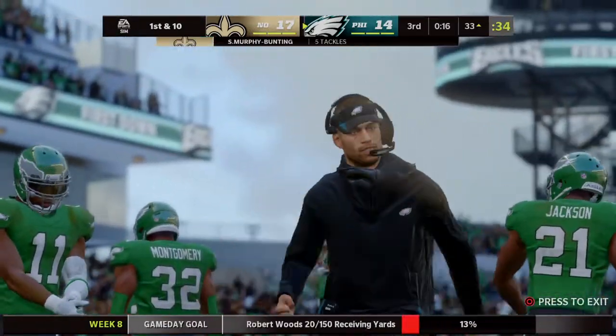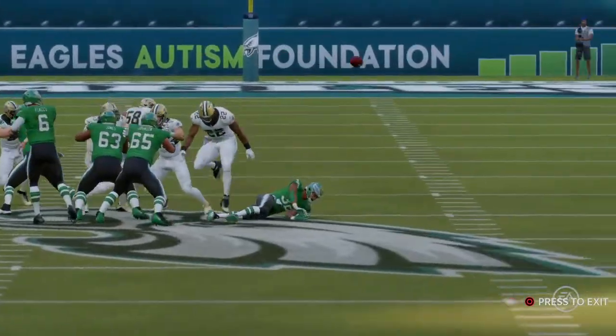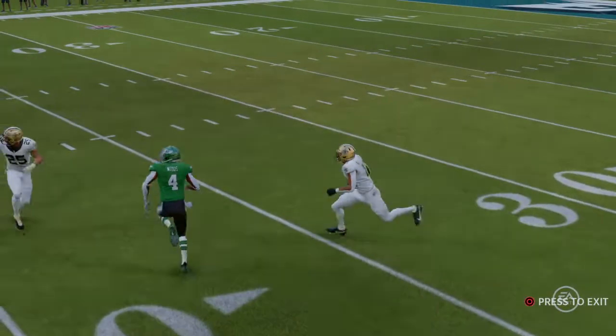I like the call on 3rd and 2. They were geared up to stop the run. I like the fact they just hit them quick. Little slant route. All about timing there, partner. Yeah, the timing, everything well executed.